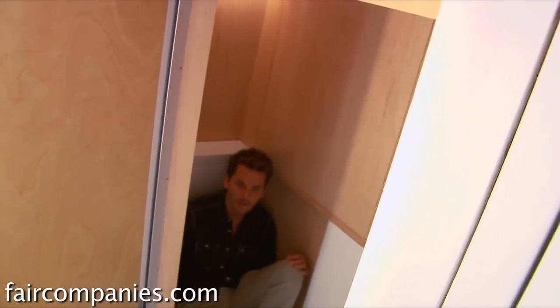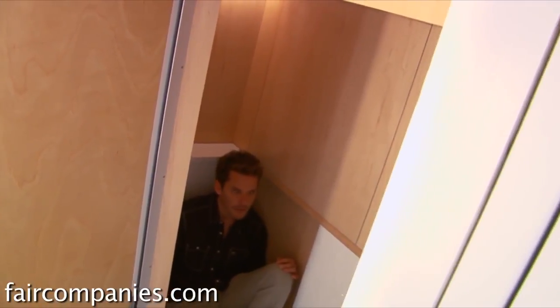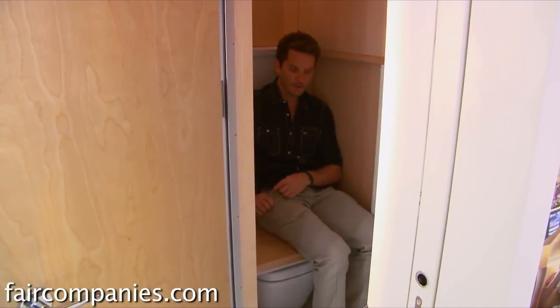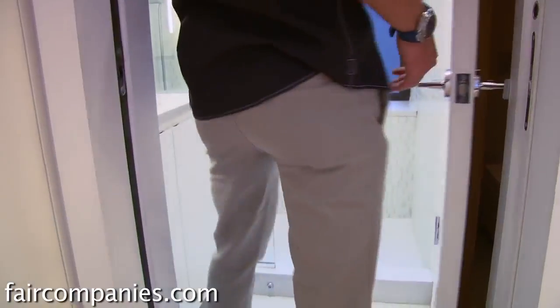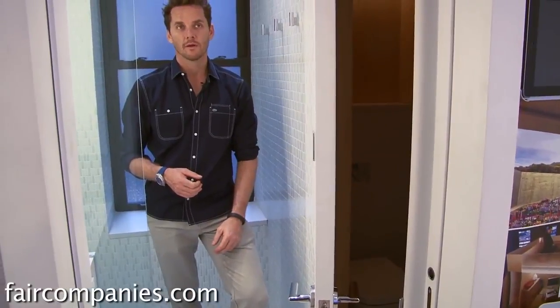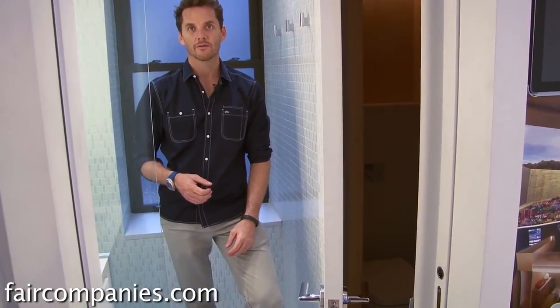It ends up being a nice little cabinet to sit inside. And the main idea is get double, triple, quadruple use out of every space. You can meditate or get away or have a phone call all in here. And it just hides a nice little toilet. And then in here, we separated the two, so this way someone can be using the john while someone's having the shower. And that's just basic traffic control.